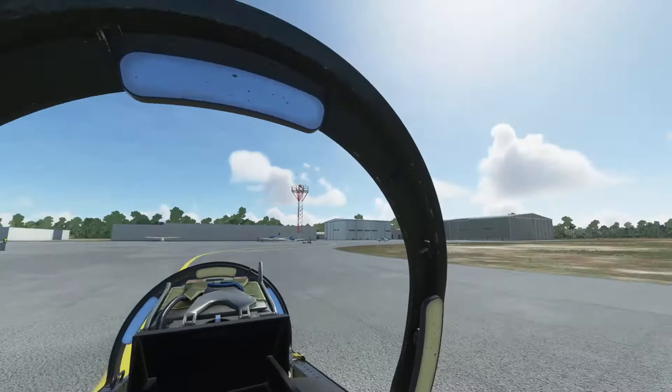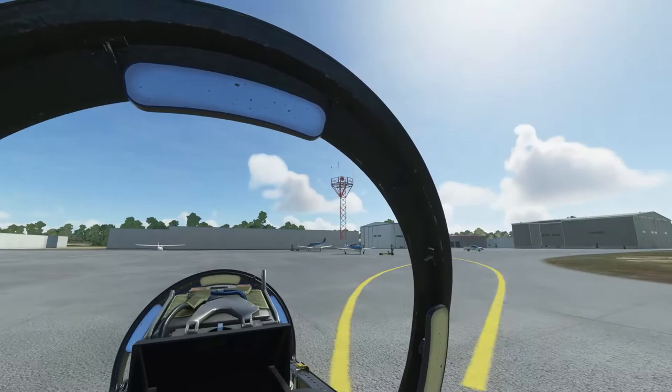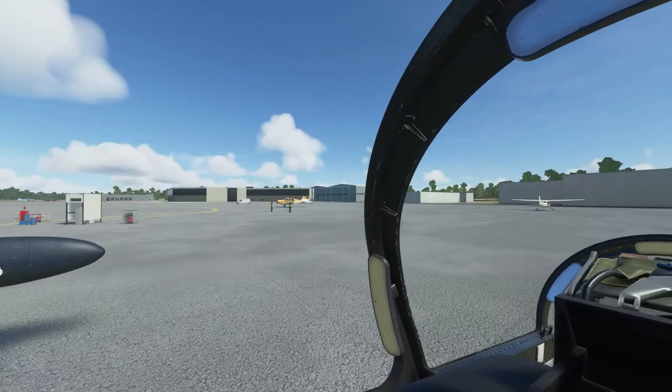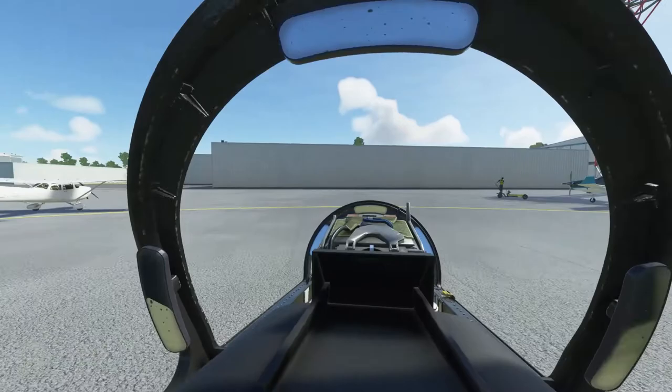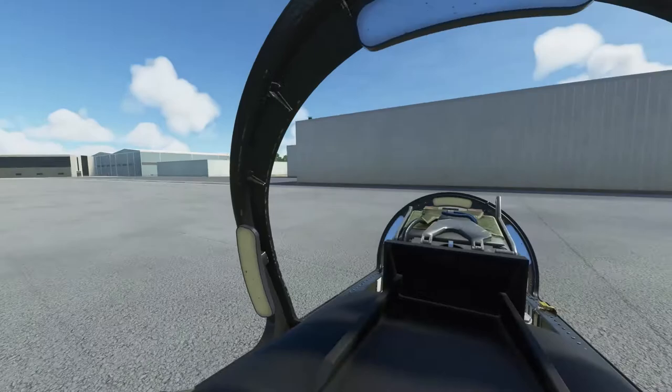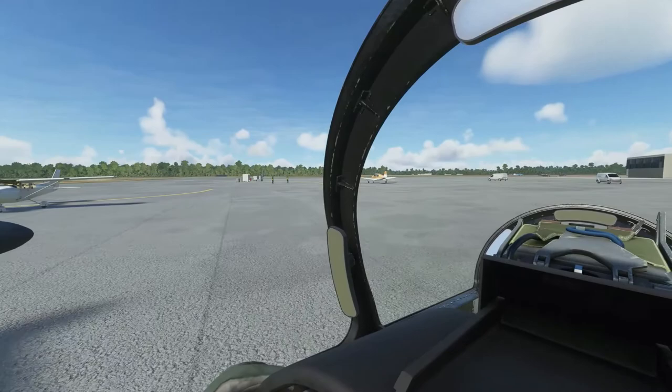See if anybody waves to me. No, I think they're on the phones over there. If I pull around next to that yellow aircraft, they might park me. We'll see. That's where I took off from. Let's come around here towards the fuel. Oh yeah, I think I've got the arms.